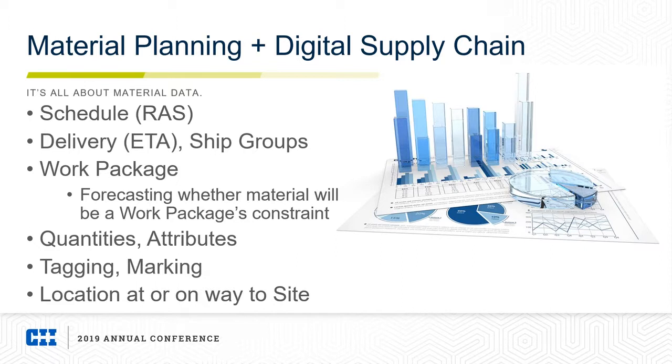But we add little value if we don't ensure that even for the largest orders, we feed the job site with the detail they need. Also knowing which work package the items belong to and keeping up with any changes that happen. That's inevitable. Change happens, but keeping up with it and not losing control of that data is really, really important. So only when kept healthy, this data feeds knowing whether material will be a constraint for the buildability of a work package. And lastly, keeping quantities, sizes, tag numbers, descriptions, etc. accurate is key to, let me say, keeping the machine running.